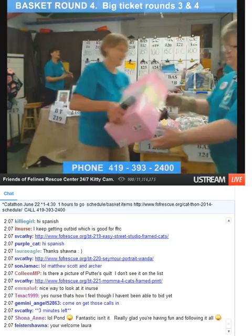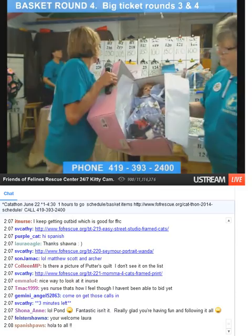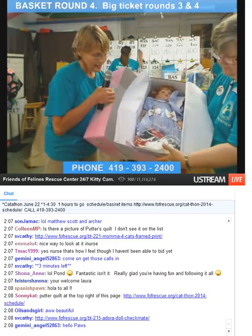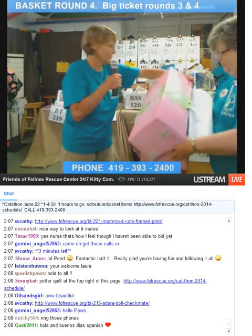This is 215. Look at this little beauty. Right now she's at $70, and she's wearing a gorgeous dress. It matches her eyes, and it's got one outfit in there. Look at these little beads. $70 for this beautiful girl. Beautiful. I'm going to give that to you, Pam.